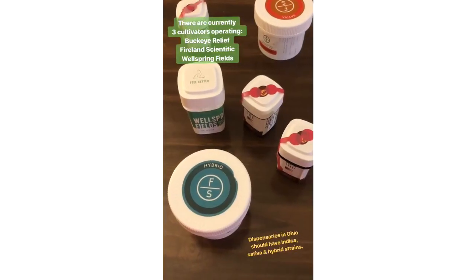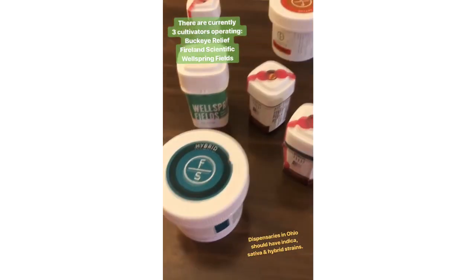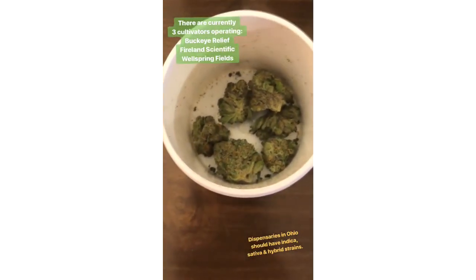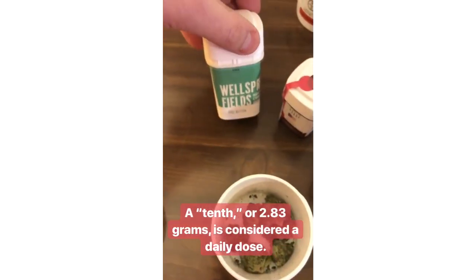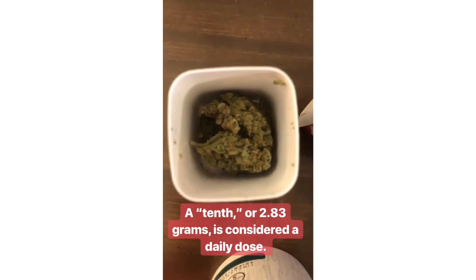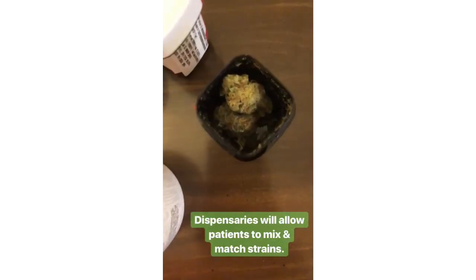Note, current prices range between $40 and $60 for 2.83 grams, the Ohio 10th. This is considered a daily dose by the state of Ohio and should last patients technically between 1 and 5 days depending on the frequency of usage. You are not limited to a daily supply when you visit a dispensary and can actually buy up to a 90-day supply in one visit. Prices are subject to change and will likely dramatically drop as more cultivators hit the market and competition emerges.